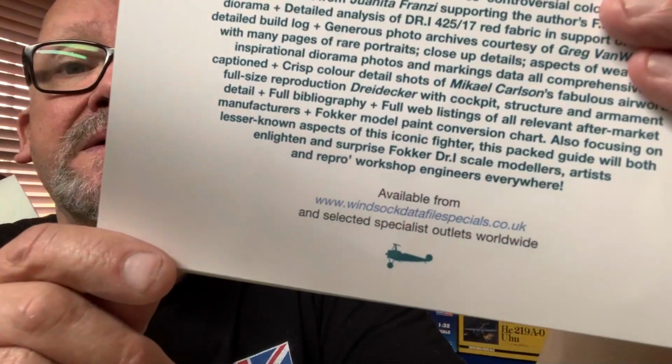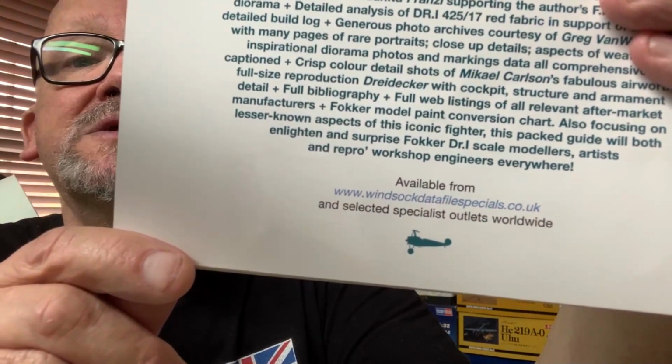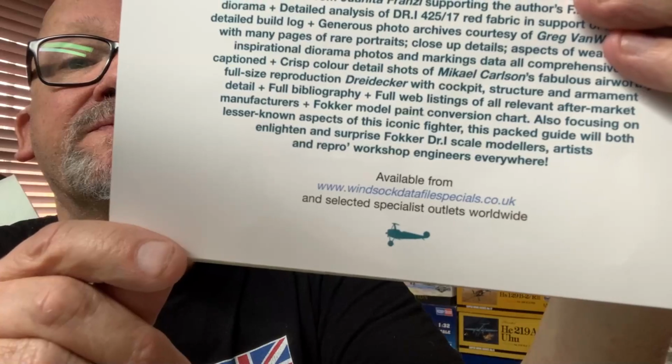Sorry there was no building or anything going on, but I only knew last night that you'd want this, and today is Wednesday and this has got to go out tonight, so nothing much going on. But as I say, these books are still available, and they are available from, where was it I said on here? I'll show you again. There we go. It's www.datafilespecials.co.uk. Go and have a look on there and order yourself one of each of those.